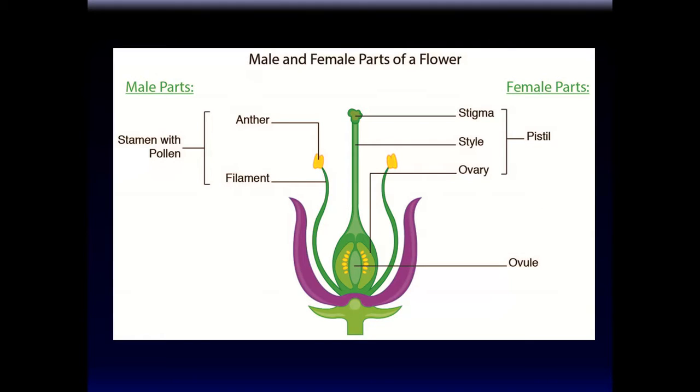For example, the ginkgo tree has separate trees for males and separate trees for females. But most plants, flowering plants, have both male and female parts in the flower. So this is just the basic anatomy of a flower: the stamen is the male component, and the pistil is the female component, which consists of the stigma, style, and ovary.